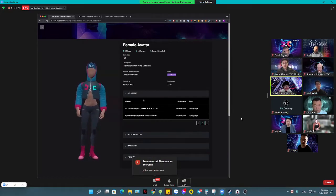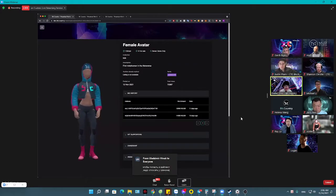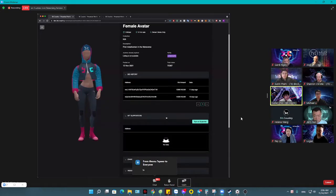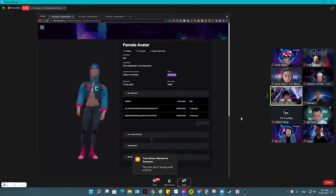You can also look at the right side to see some more basic information about the NFT, such as the bidding history from the past, the NFT supporters, who the supporters of this NFT were, the ownership of this NFT, and also some insights on the NFT.